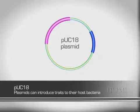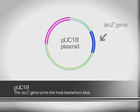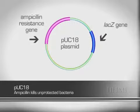This plasmid was engineered with 2 very specific and important traits that it passes on to its host bacteria. The first is the LacZ gene, whose product will turn the bacterial colony blue in the presence of X-gal, a lactose sugar analog. The second is that the plasmid makes the bacterium resistant to the antibiotic ampicillin. We will be using these traits to sort the plasmids later on.